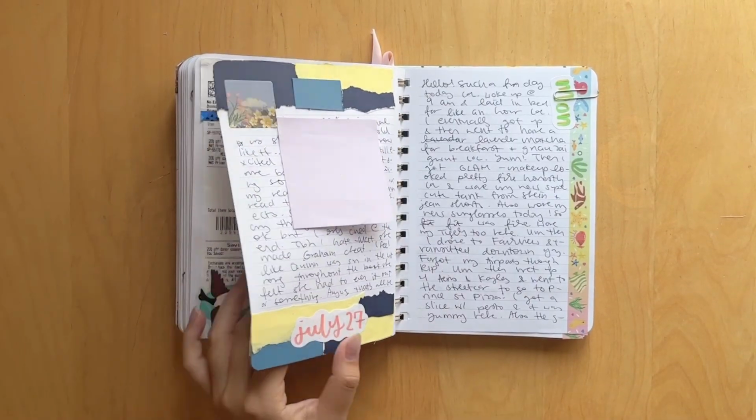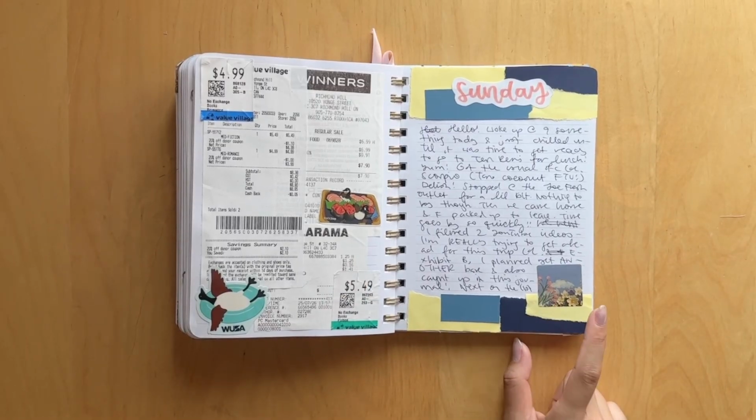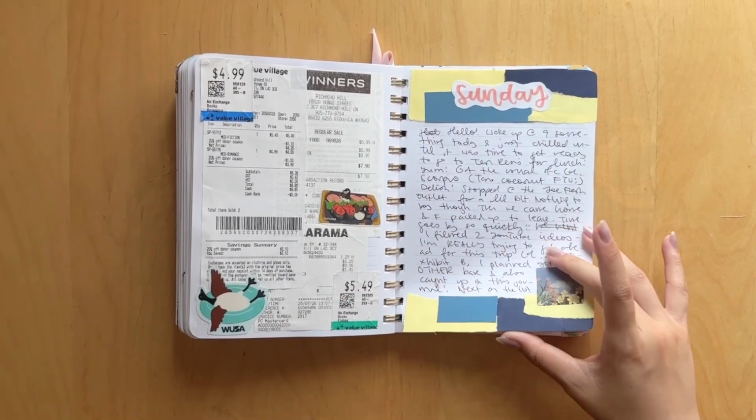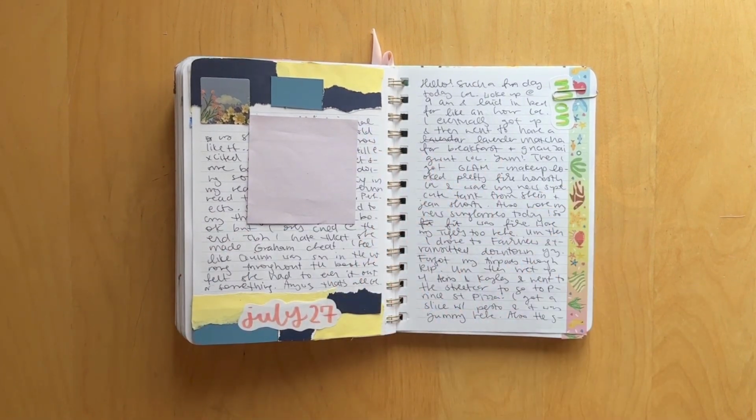On the Sunday here, I decorated using just these cute little sticker flakes. I tried to incorporate the coral color, the yellow color, and the blue color in this spread, and I wrote 2 pages that day. Really not much to say about that.